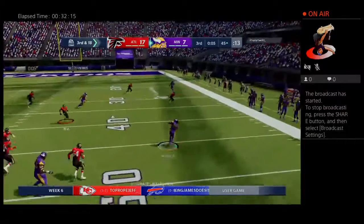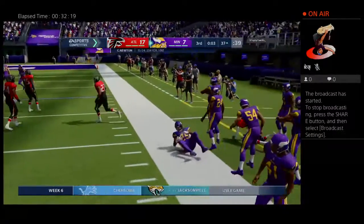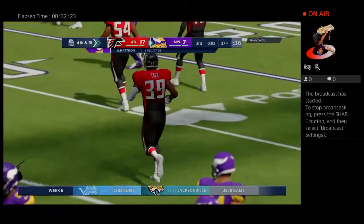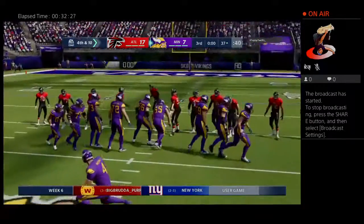3rd and long. It's Newton. Looking for his running back, and he's got him. And he'll go out of bounds after taking it a little further down inside the 40. That'll bring up 4th down. They wind up getting 8 yards, but they needed more than that.